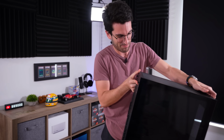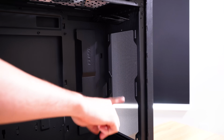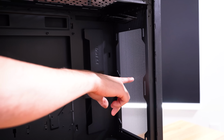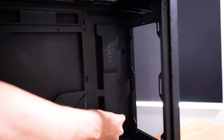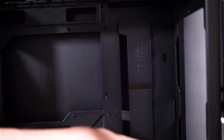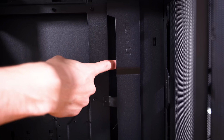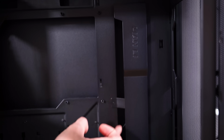Yeah, that was painful. Now for starters, we've got up to a 280 mil fan rad combo mount up front. We do have a nice perforated front panel that's gonna be great for airflow. You'll see this cable bar next to it, and this looks very NZXT-esque, and it has the same functions here in the Lee & Lee version. You can see you route your cables through these holes running all the way down the motherboard tray.